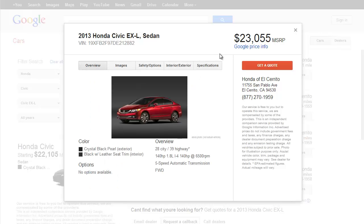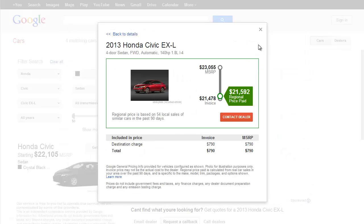But tucked right up here is what I find very interesting, and that's the Google price info. So here we've got the MSRP, but what's Google going to tell us about the price? Well, let's see what happens. Oh, here we go. It's going to give us a regional price paid. All right, so this is similar to some other services that are out there from Edmunds and other lead providers and source providers. It tells you what people are paying in the region based on that.